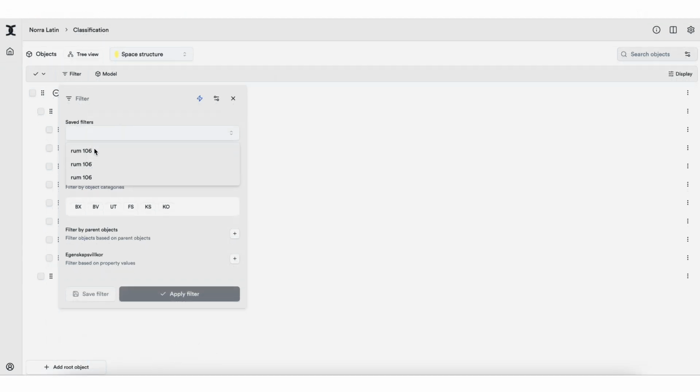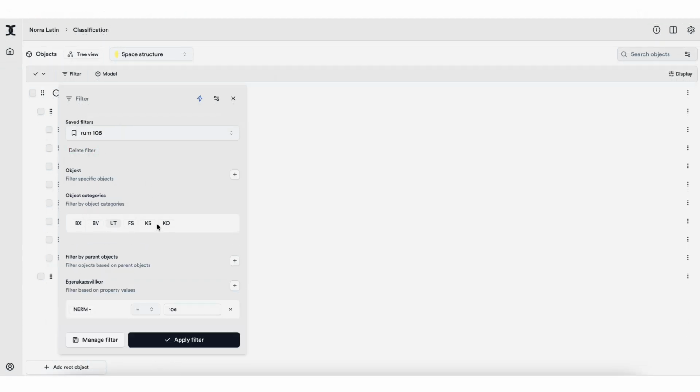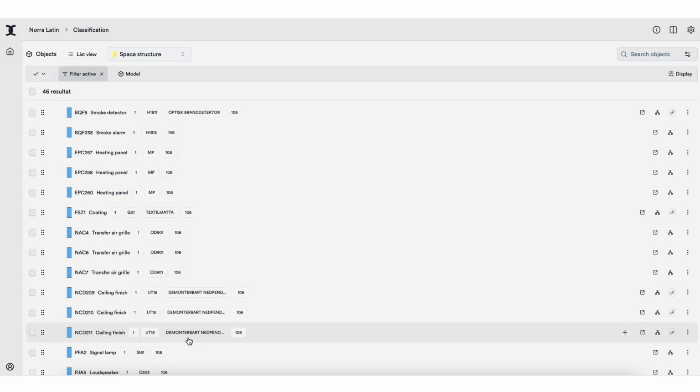Let's say we want to view all components in room 106. We simply open a saved filter and select Components. Forklift's AI instantly gives us a quick summary analysis of what's in the room. We decide to export the data.